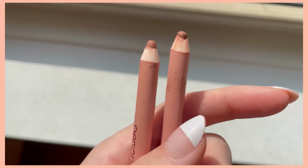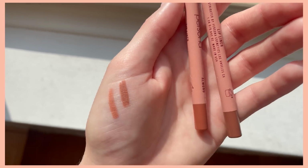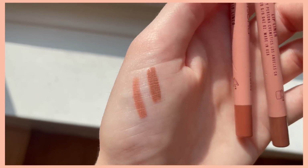So Almond is like lining step 1. And then you take a little bit of Rosewood because it's a little bit deeper. And Rosewood just goes in the center, just on the bottom, just on the top, maybe lightly feather over the sides, because I know, hot take, I like a defined lip liner look.